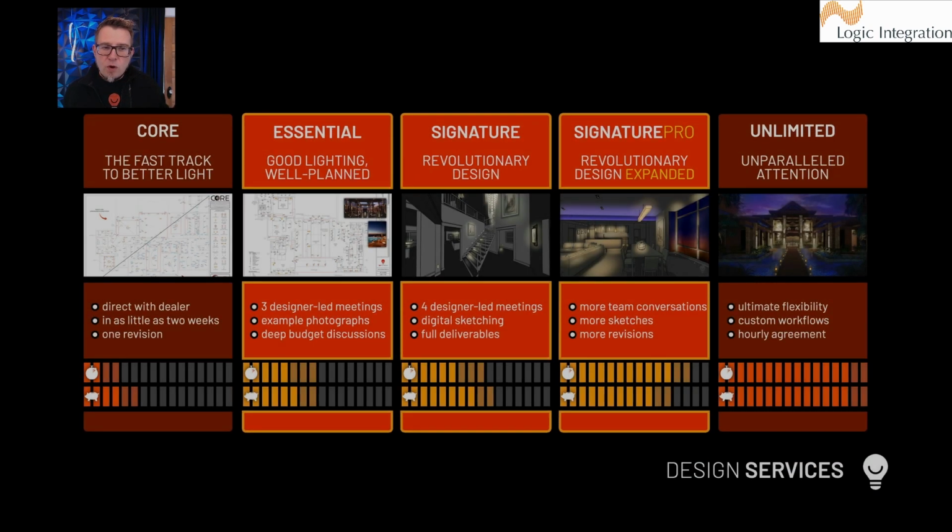All of these, from Core, the fast track to better light, to Unlimited with unparalleled attention, you will get lighting that is significantly better than what is going to be delivered on most every project. That's because you're going to have a dedicated team of lighting professionals working and drawing all of that knowledge into your project. If you don't know the difference between lighting design and lighting layout, I encourage you to check out the lighting design section, which explains just how this is different and how the end results are different.